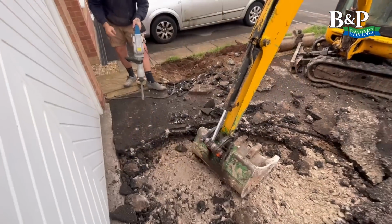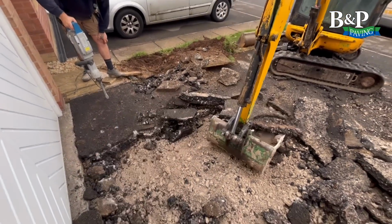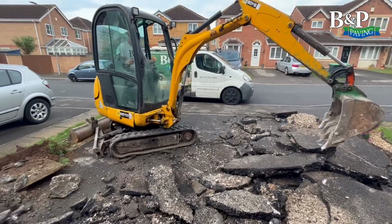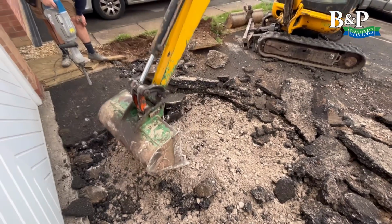So what Ryan's doing here is he's trying to break across it to get the bucket in to lift the tarmac out, makes it a bit easier. In theory.